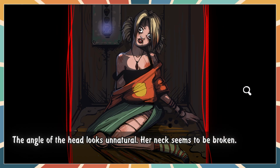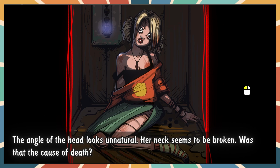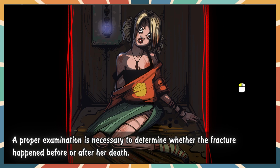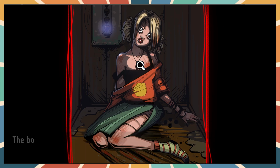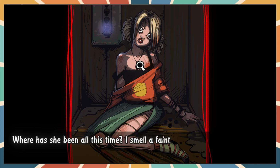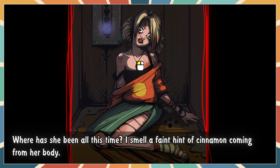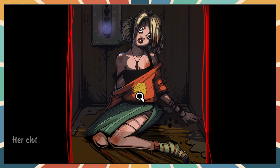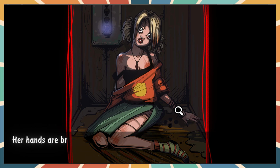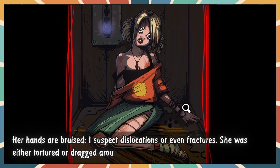The angle of the head looks unnatural. Her neck seems to be broken. Was that the cause of death? A proper examination is necessary to determine whether the fracture happened before or after her death. The body's still warm, so the murder happened quite recently. Nika disappeared around a week ago. Okay. Where has she been all this time? I smell a faint hint of cinnamon coming from her body. Her clothes match the description given from the day she went missing. Her hands are bruised. I suspect dislocations or even fractures. She was either tortured or dragged around very carelessly.